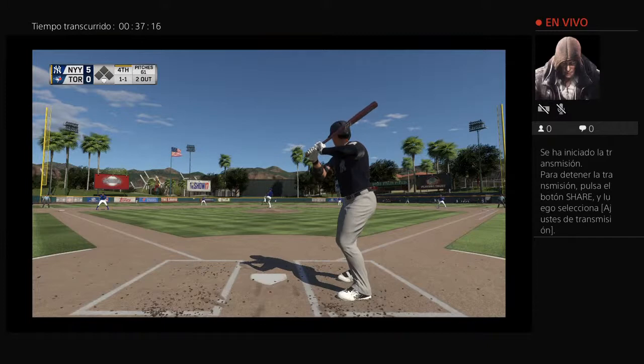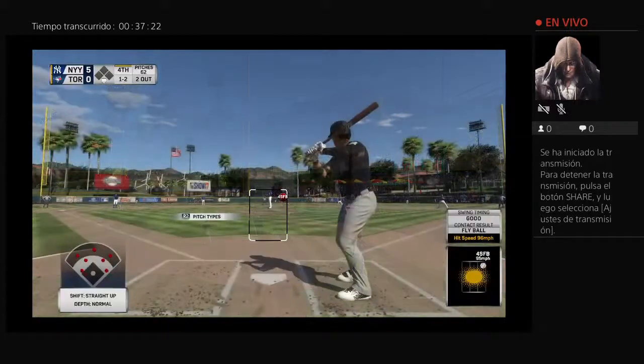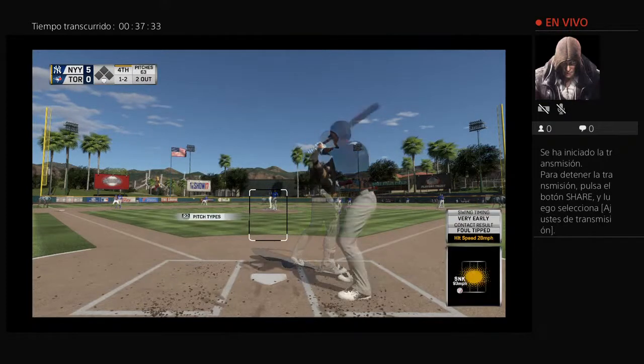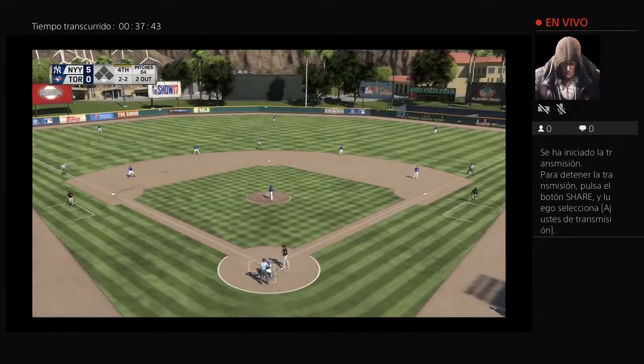From the windup, the 1-1 pitch. This one is fouled away up to the concourse area. 5 runs, 6 hits, and no errors for the Yankees so far. Good sinker that time as he gets a piece and chops it foul at home plate. Here he comes again, 1-2. And a neck-high fastball that time.